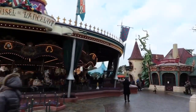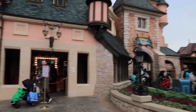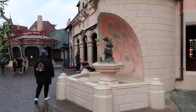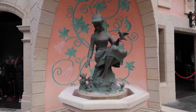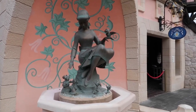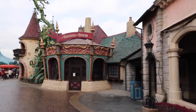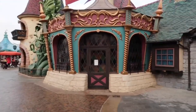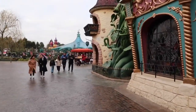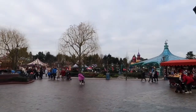We're now in Fantasyland. I'm just going to show you a back view of the castle. Just there, we've got Auberge de Cendrillon, where you can have dinner with the princesses. And you've got the little Cinderella fountain, or Fontaine de Cendrillon, which is beautiful. Just here, Carrousel de Lancelot, and La Ménagerie du Royaume, and this is also joining Sir Mickey's shop. I believe this one is closed. I'm not sure if Sir Mickey's is open. But we'll have a look. There's the beanstalk for Mickey. Fantasyland in Disneyland Paris is by far one of the prettiest Fantasylands.